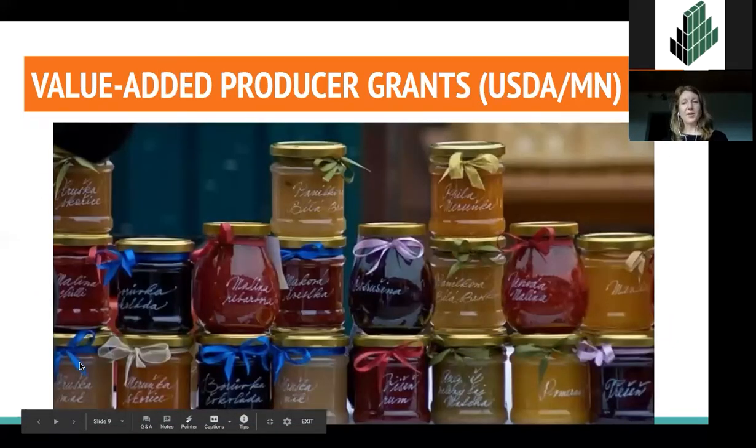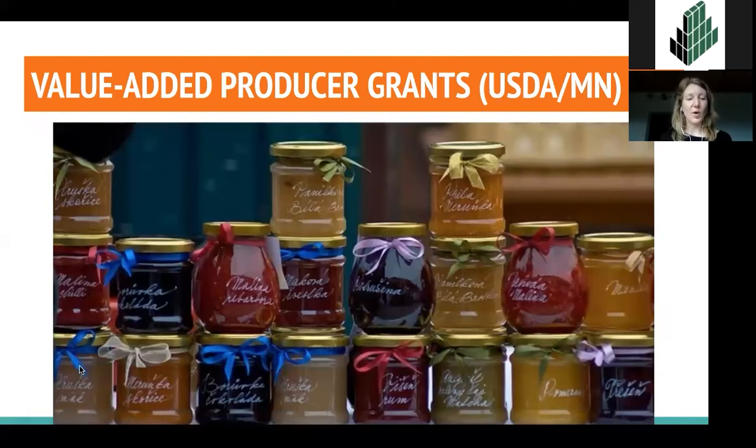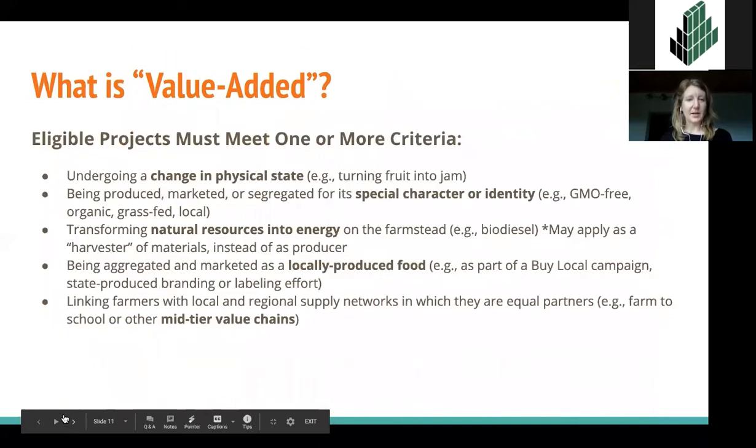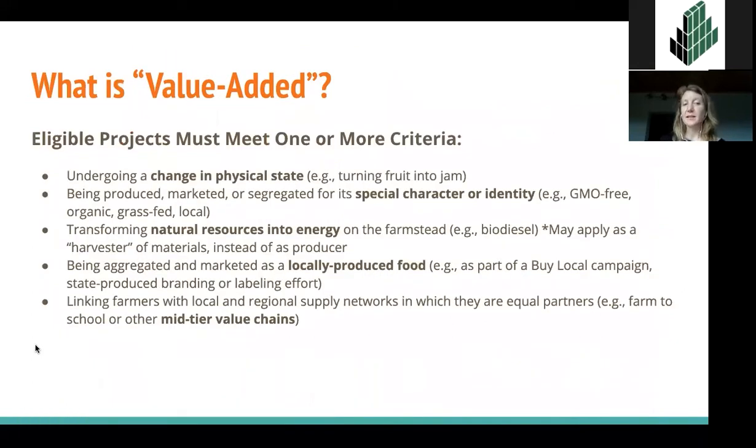On to the value-added producer grants. What does value-added mean? I'm going to skip ahead to that. Value-added is a term that means you have changed the state. You are adding value to a raw commodity and you are selling it somehow in a marketplace, either direct to consumer or through distributors. And also that you have control of the product from raw commodity through to its sale.